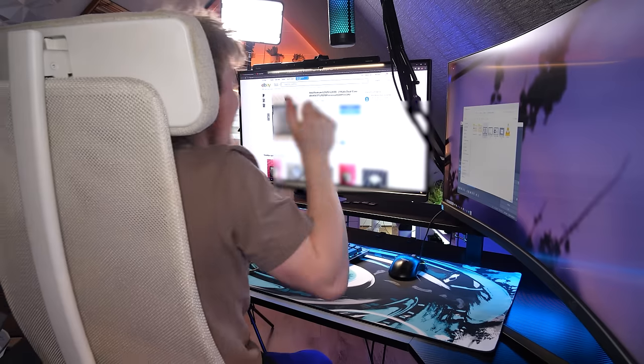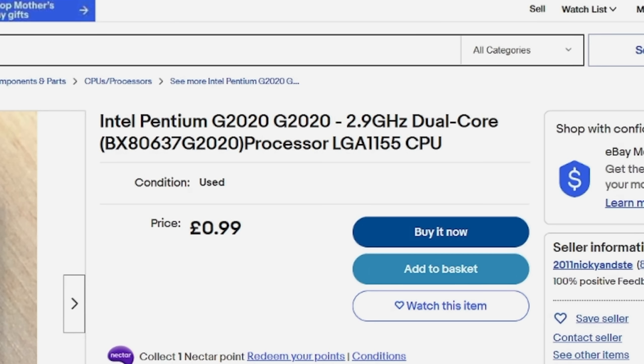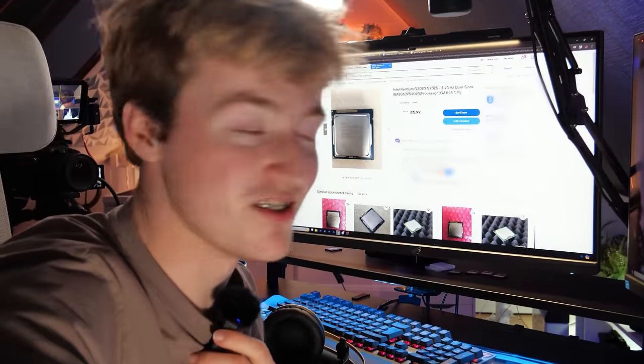Guys! Yes! Dude, an Intel Pentium G2020, 2.9 gigahertz dual core processor for $1.21. Woo! I think this is it. I bought it.